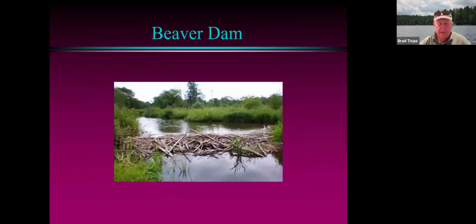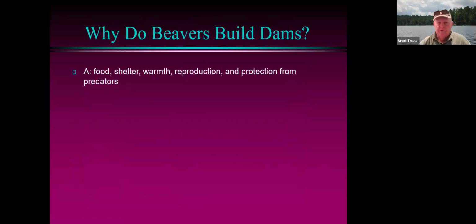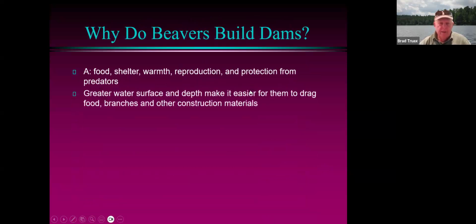Very interesting. Here's a beaver dam. Why do beavers build dams? Well, they do it for a variety of reasons. It provides food, shelter, warmth, helps reproduction, and protects them from predators.